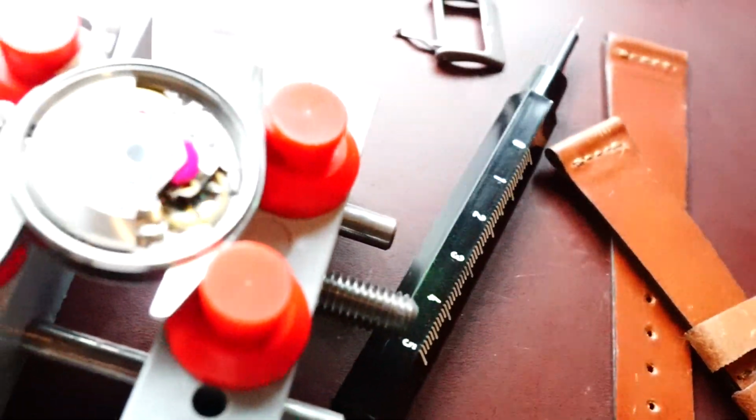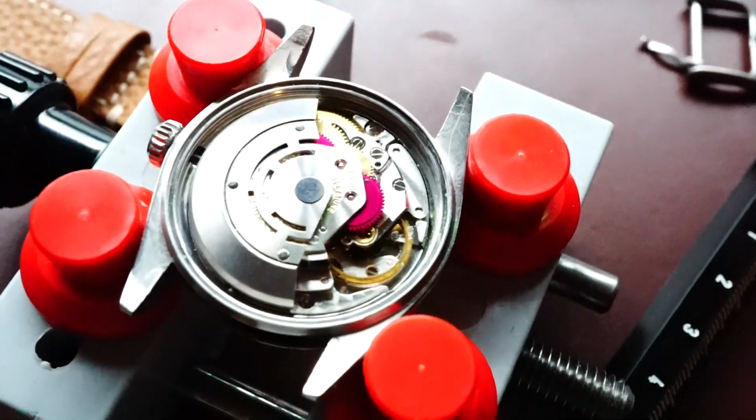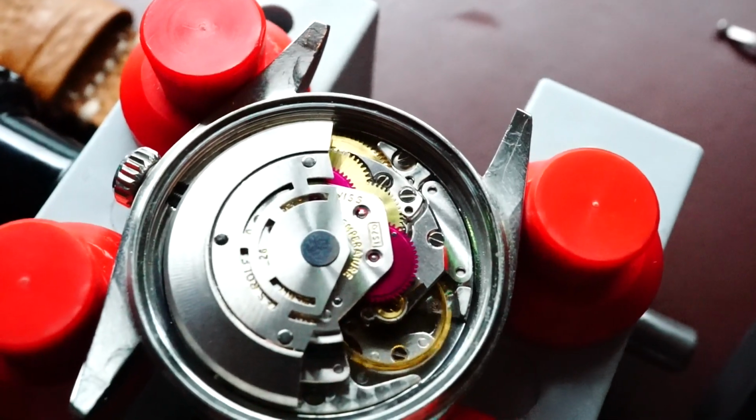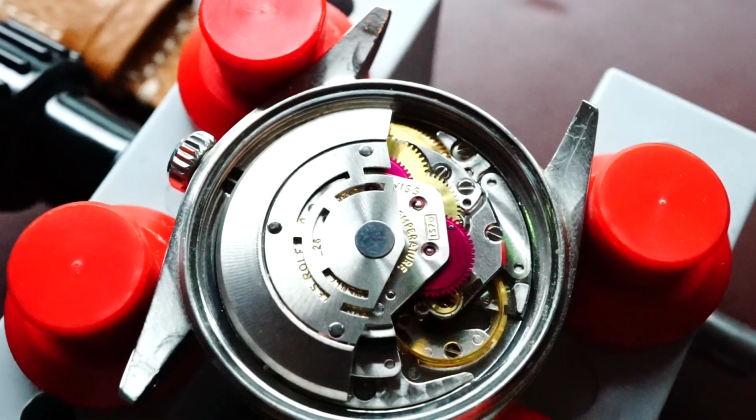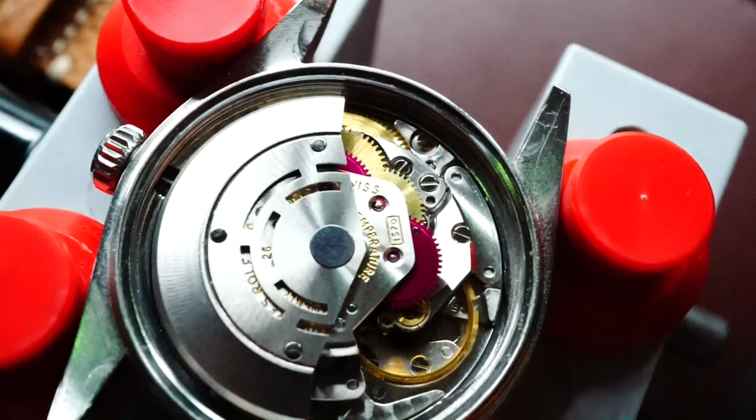The Rolex Caliber 1570 automatic movement is what is commonly found in the vintage DateJust variants. The movement is very robust, easy for most watchmakers to work on, and replacement parts are readily available.